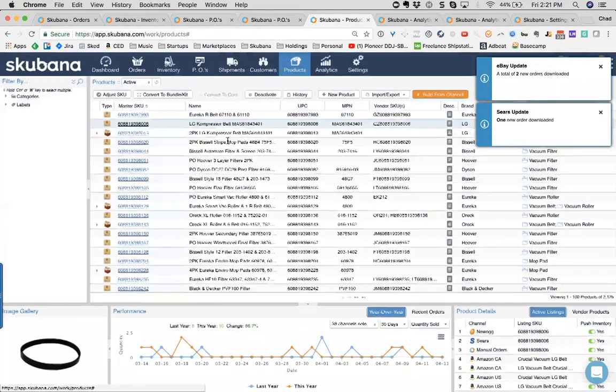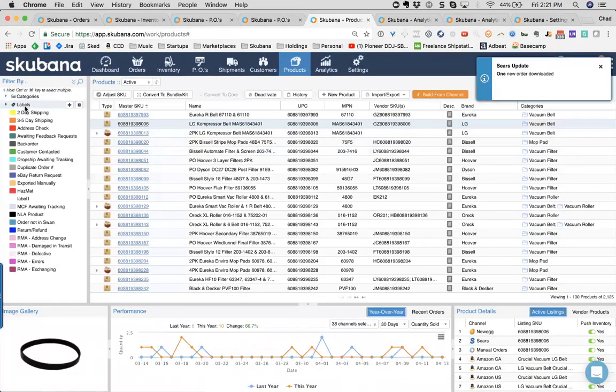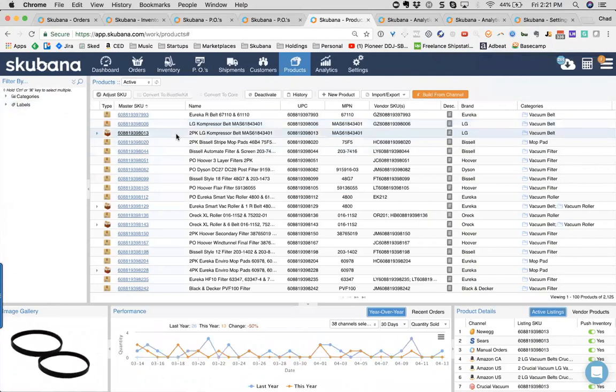Now, one other thing I wanted to show you here, not only can you sort everything by category, by label here, kind of like Gmail labels, you can actually set up kits and bundles. So this vacuum belt actually comes as a 1-pack. So on the channel, let's just say Amazon, I actually create more bundles and kits. They're called virtual kits and bundles. So I can increase the real estate space of what I'm taking up on Amazon. But it doesn't come pre-assembled from Asia. I have a 2-pack, a 4-pack, an 8-pack, a 10-pack. So you'll see here how we do kits and bundles.